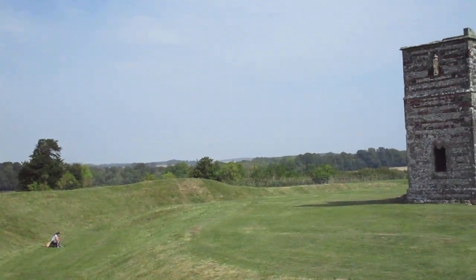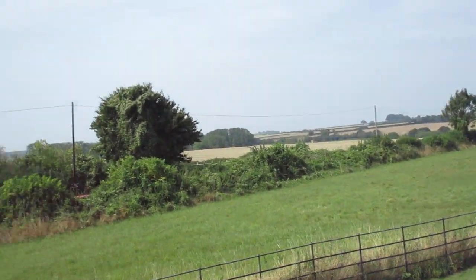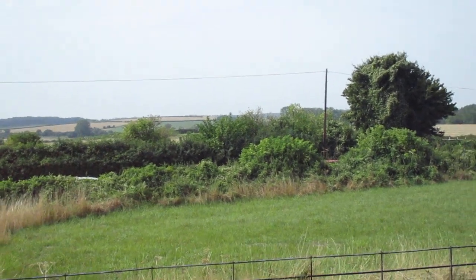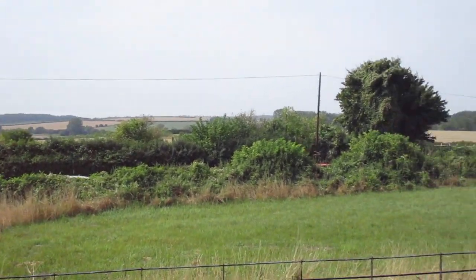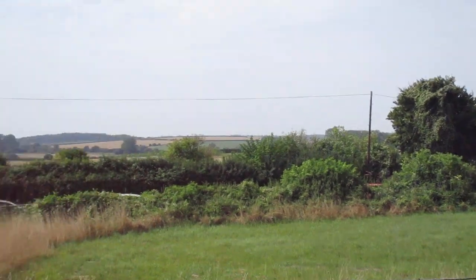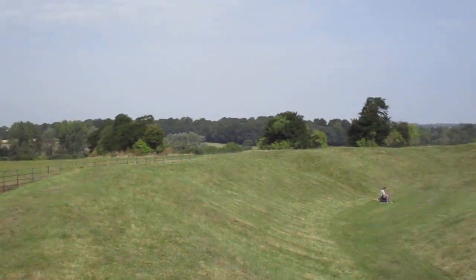Said the black shuck, the phantom black dog from hell, is said to roam, bringing death and destruction to all who lay their eyes upon it. Hopefully we won't see black shuck today, in that case. Back to the church.